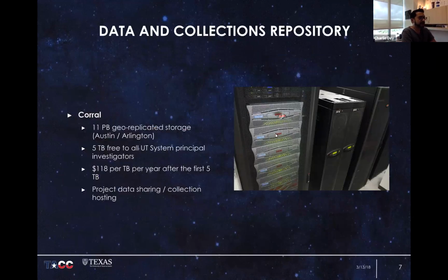So Corral is 11 petabytes and is replicated between here in Austin and up at UT Arlington. You get about 5 terabytes free to all UT system principal investigators. After that, there's a nominal fee for some cost recovery. But essentially what we do is project data sharing and collection hosting on this machine. So that's why we have opened this up to DesignSafe. All of your data that you are creating, all of your data that you are generating is being stored on Corral.